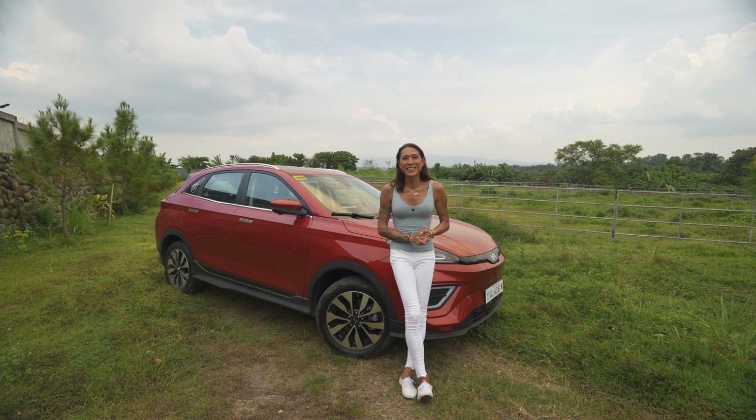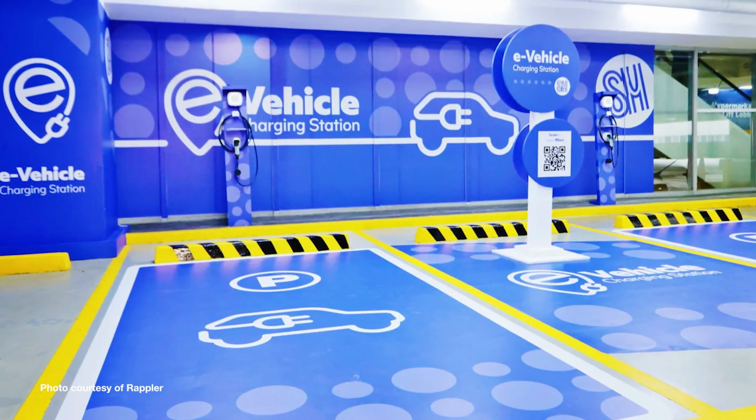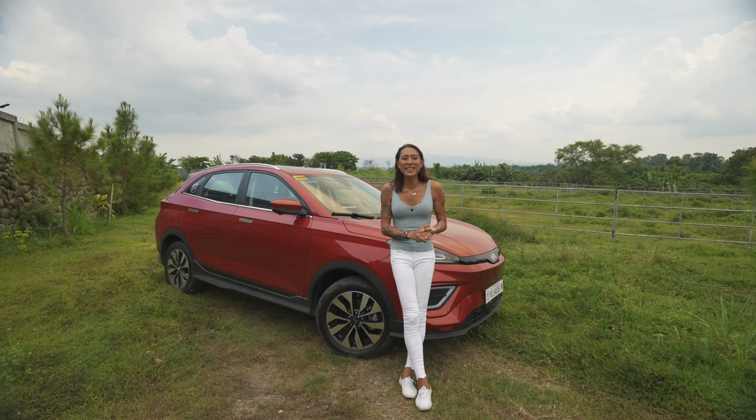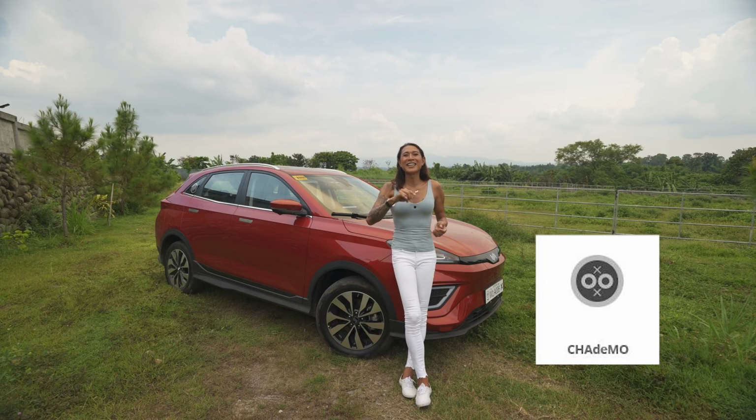Now, charging. Everyone who drives an EV has range anxiety, and knowing where the charging stations are close to you will always make you feel better. Now, SM Supermalls was one of the first malls to have an EV charging station, but sadly, not all EV charging plugs are the same. There are about 3 charging plugs that they informed me about, which I actually had to read up on. There is the GB/T, CCS2, and CHAdeMO.